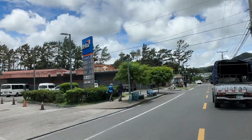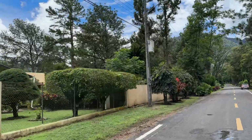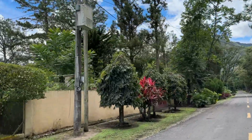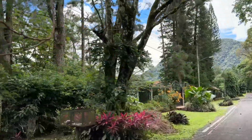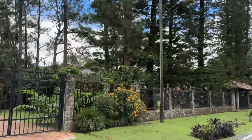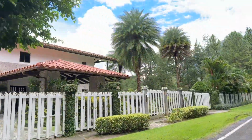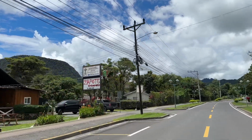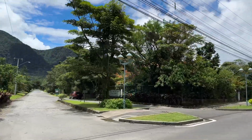And then just on this street up from the Delta station, there's this really beautiful neighborhood with lots of estate homes. And that's one thing I've noticed about El Valle is that you just take a turn and all of a sudden you're in this neighborhood that's just really lush and lots of beautiful homes. For as small as El Valle is, there's always something new to discover.